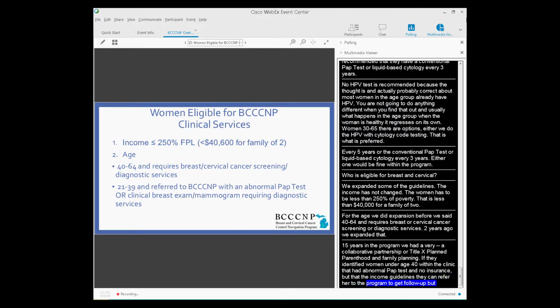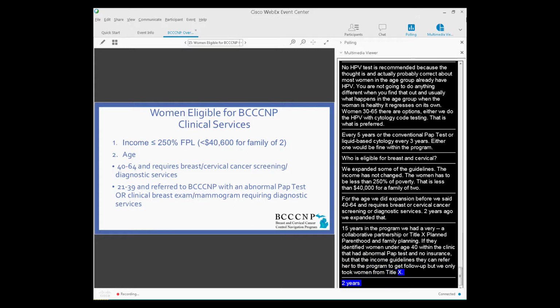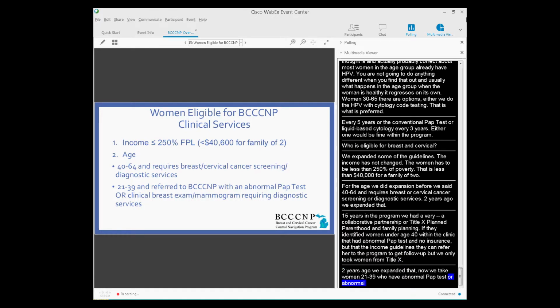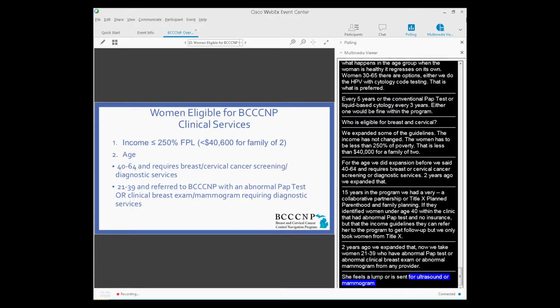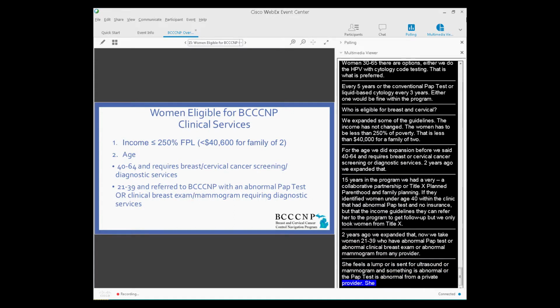So now we take women 21 to 39 who have an abnormal Pap test or an abnormal clinical breast exam or an abnormal mammogram from any provider. So she either feels a lump or she gets sent for an ultrasound or a mammogram, there's something abnormal, or her Pap's abnormal from a private provider. She meets the income guidelines, we will take her in the program, and we will provide diagnostic follow-up testing for her.